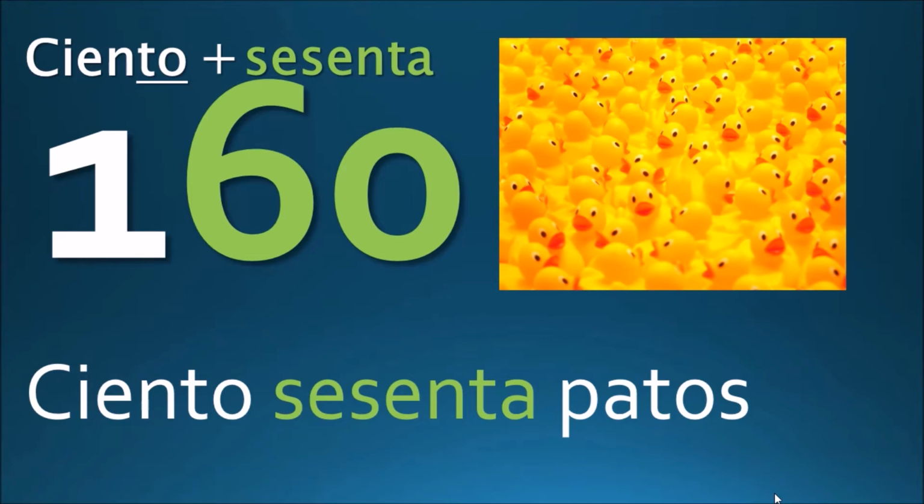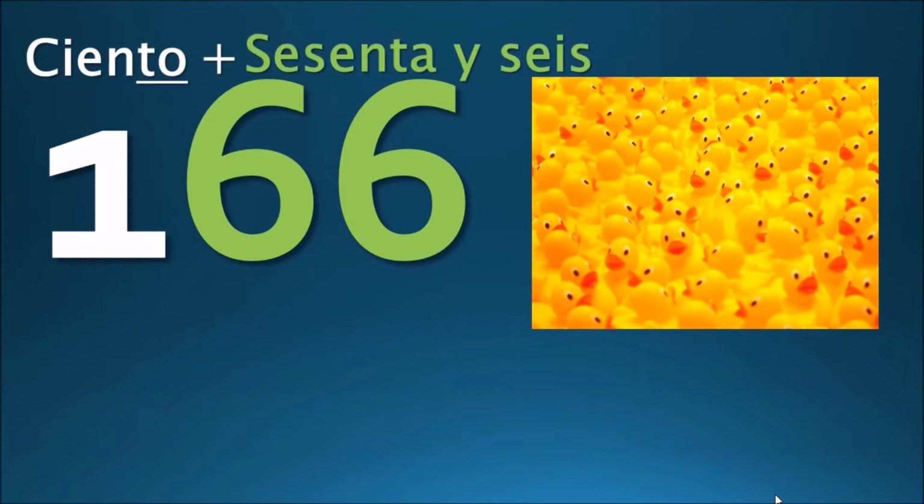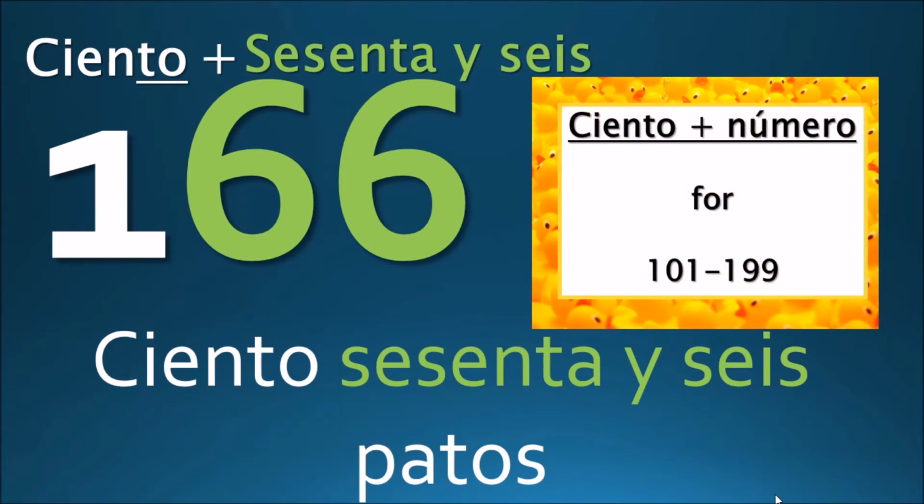We start with ciento, the hundreds number, and then just add whatever goes after it, like you've already learned the numbers 1 through 99. So just stick those right on the end. 160 patos. Let's try 166. How would we say 166 ducks? 166 patos. All right, so here's our formula we can follow. Ciento and the number for 101 hasta 199.